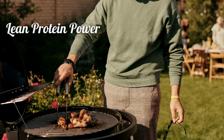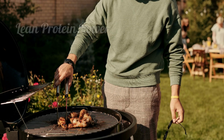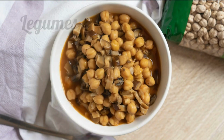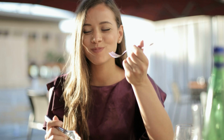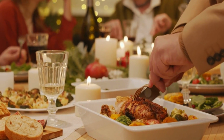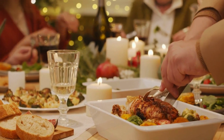Let's kick things off with lean protein sources. Foods like chicken, turkey, fish, and legumes are your metabolism's best friends. Protein requires more energy to digest, which means you're burning calories just by eating it.